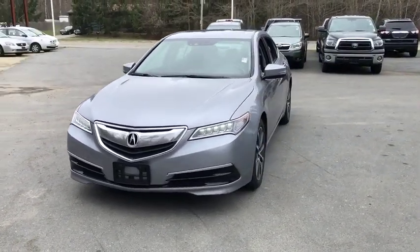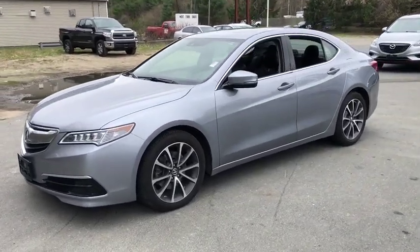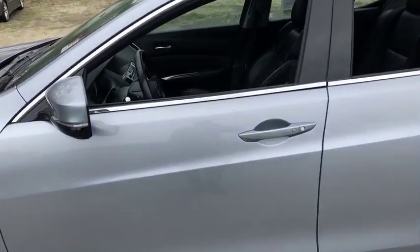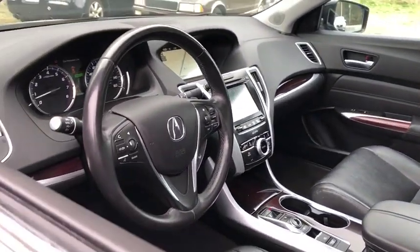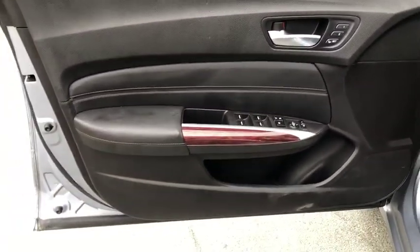Traction control, stability control, navigation system, Bluetooth, automatic transmission, front wheel drive, cruise control, trip computer, remote power door locks, power windows, heated driver's seat, compass, leather seats, airbags, tachometer, heated passenger seat, head-up display, driver memory seats, power heated outside mirrors. This vehicle qualifies for Carfax buyback guarantee.